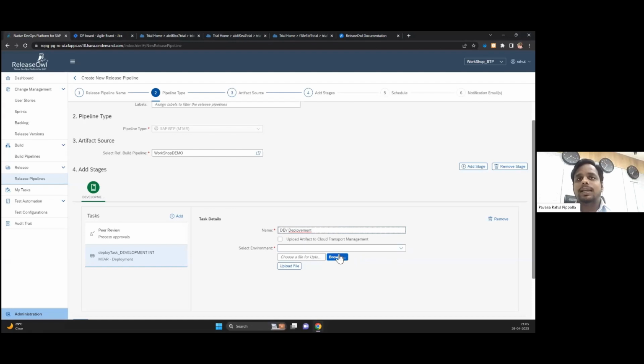So let's quickly select, and here we'll be selecting in which account I want to upload or deploy my application, which is my dev account, as it's a dev stage. And also we have an option where you can upload your application to the cloud transport management. So by selecting this, it will allow you to go ahead and integrate with your CTMS directly, where it will upload your application to the cloud transport management, and then from there you can move your application. But for now, we'll unselect that and we will go ahead and deploy it with the help of ReleaseOwl.